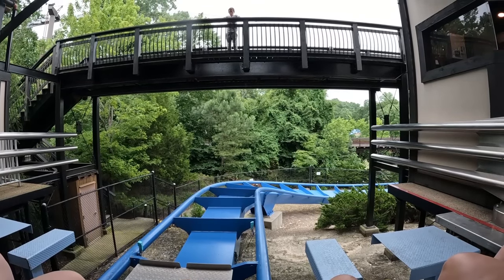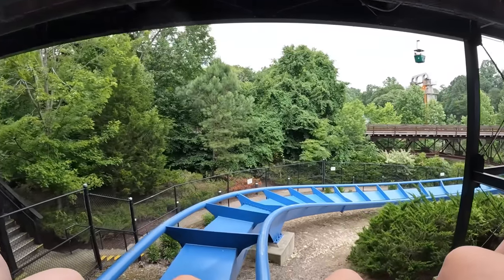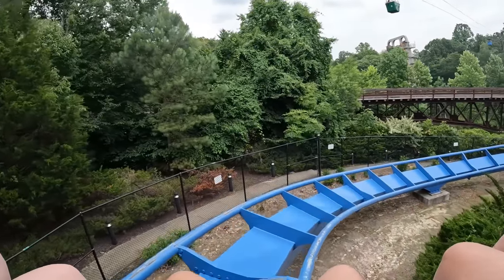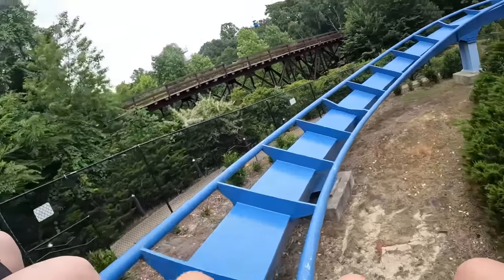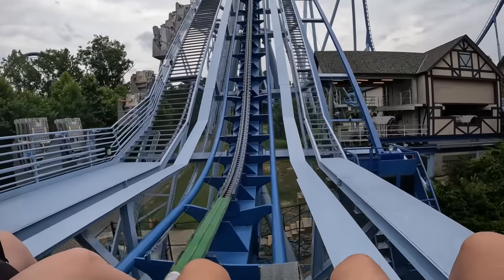Woo! That wasn't good interactions. There we go, this big beastly track on this one. Massive trains, three rows of 10, 30 riders per train.